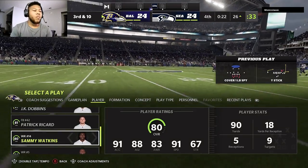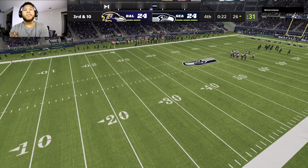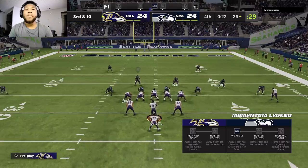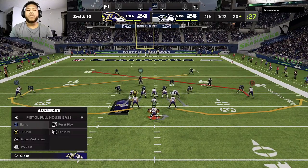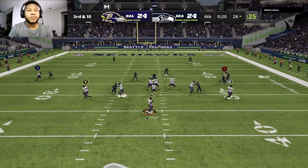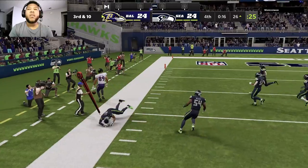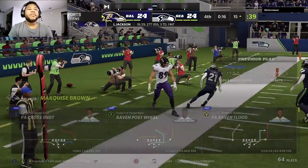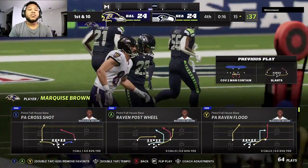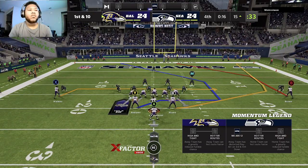Another throw on 2nd down, and this one incomplete as well. Trying to go back to Watkins, and that takes us from 2nd to 3rd down. An important play right here, 3rd and 10. And I would expect pressure here. Now Jackson. Looking left side, Andrews with it, complete. And he's going to be out down inside the 20 at the 15. 11 more yards there, and this methodical drive continues.